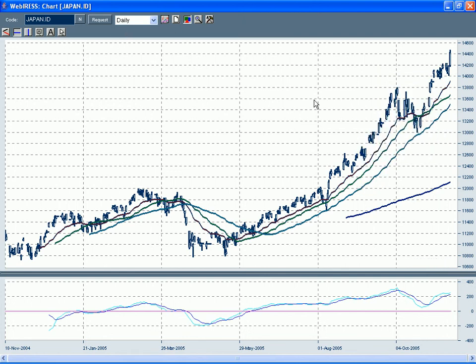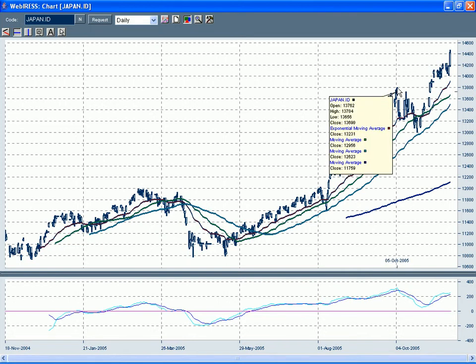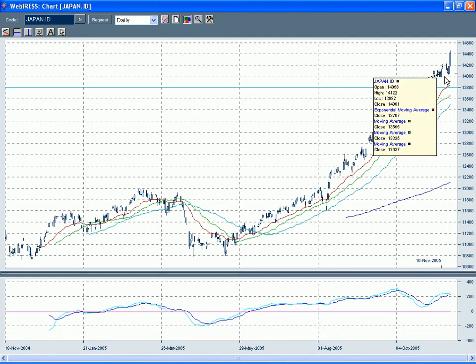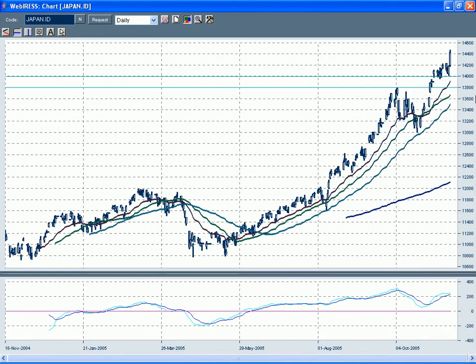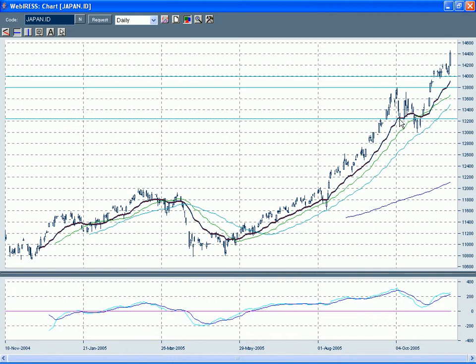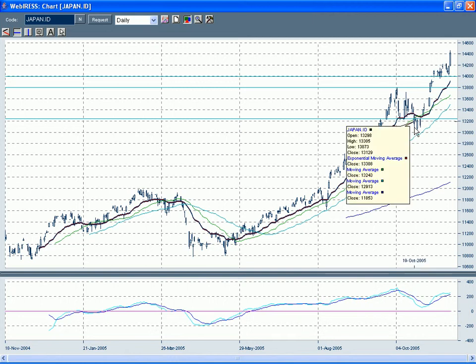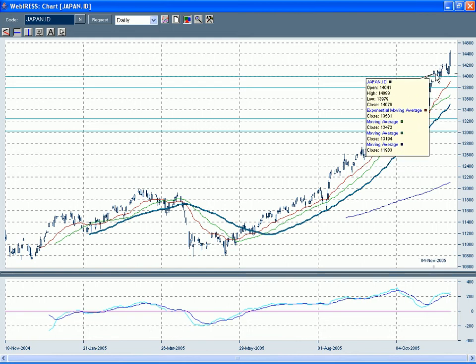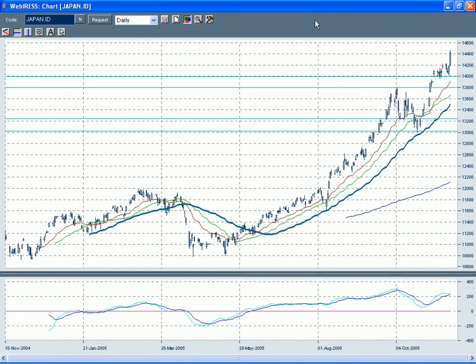Let's take a closer look at this. Basically, if the market is going to pull back, first support is 14,400 and second support is 13,800. If it falls through that, I'd say that it might find support at 13,200 roughly, or 13,000. But given the strength of this uptrend, I don't see it doing that for a while. So that's a very, very healthy uptrend.